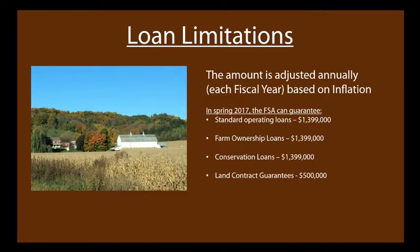So let's look at the limitations of these loans just a little bit. The amount is adjusted annually with each fiscal year based on inflation. So this number could change depending on when you're watching this webinar, but in the spring of 2017, the FSA guarantees these loans up to these amounts. And so you can look at that for a moment, and hopefully when you are watching this webinar, those loan limitations are somewhere in the same ballpark and haven't gone down or up significantly. But check the FSA website to see the current loan limitations so that you make sure you know what you're expecting.